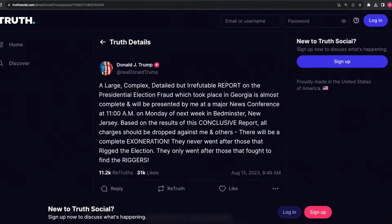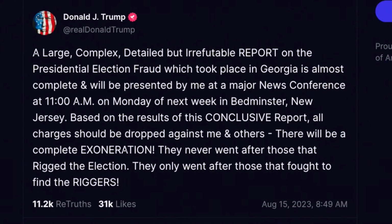A large, complex, detailed, but irrefutable report on the presidential election fraud, which took place in Georgia, is almost complete. It will be presented by me at a major news conference at 11 a.m. on Monday next week in Bedminster.